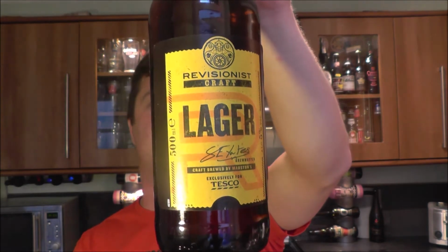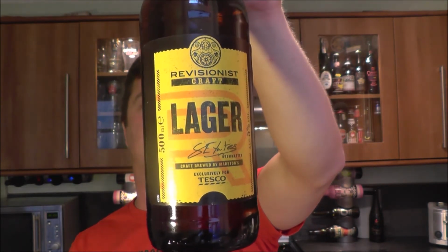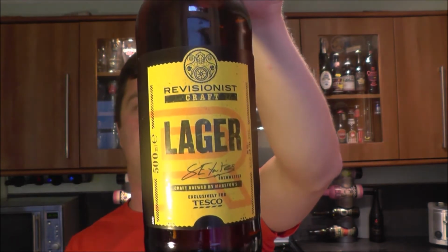Banks Brewmaster Simon Yates brewed this beer. Just finished reviewing the Sunbeam by Banks, and what a wonderful little beer that is. I hope that by putting the word craft here, he's gone all out with this one. If he knows what he's doing with the Sunbeam beer, he's got to know what he's doing with this beer. I hope he's produced a good lager.